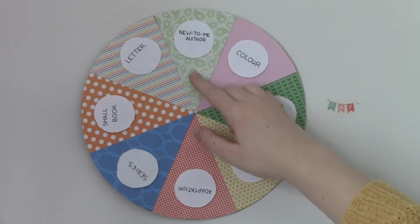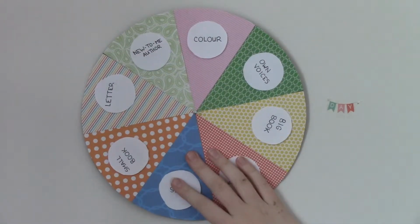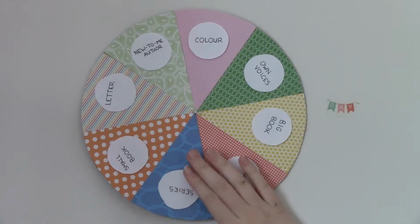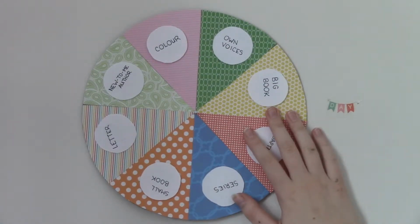New to me author, that's an author I've never read before. And color is just, I spin the wheel again, and then whatever color it lands on, I have to read a book with that color on the cover.